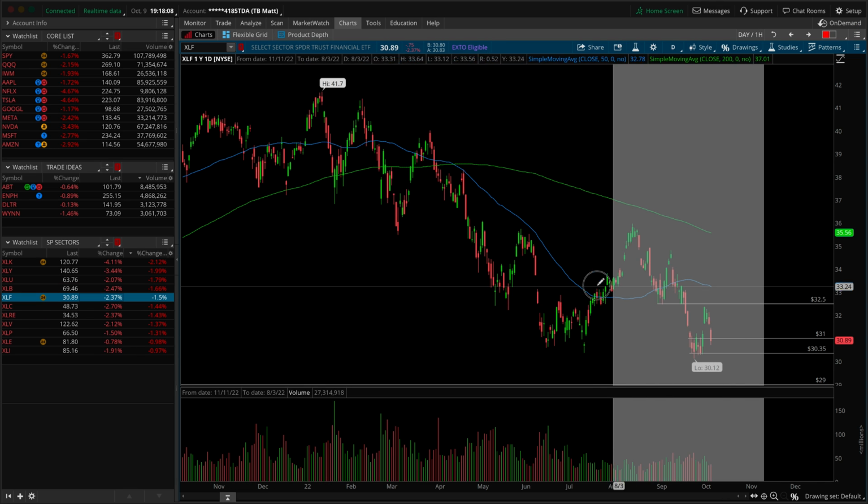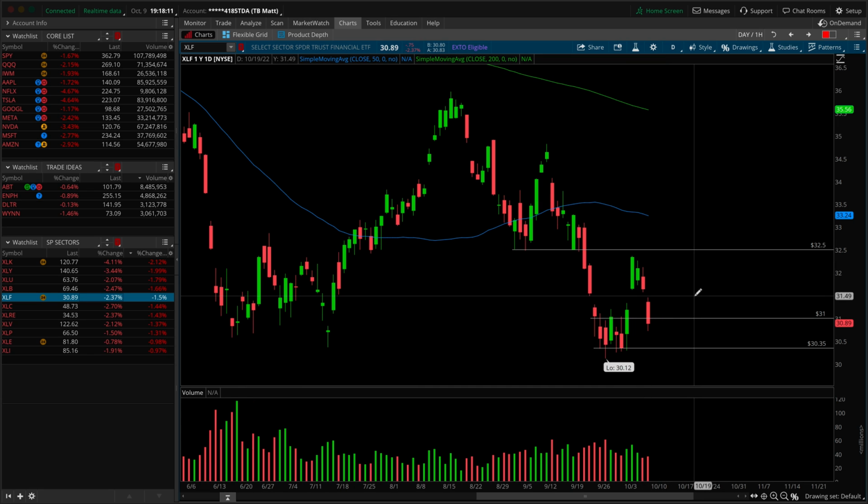Next up, we've got the XLF for financials. This one's also kind of close to that same look. Here's the balance area. Obviously, we did close underneath it on Friday, but I would say if early on Monday, we can shoot right back up and over that 31, I would give it the benefit of the doubt and say, okay, maybe we're trying to build out a higher low here. I would at least be neutral in the XLF if we can hold up above 31.